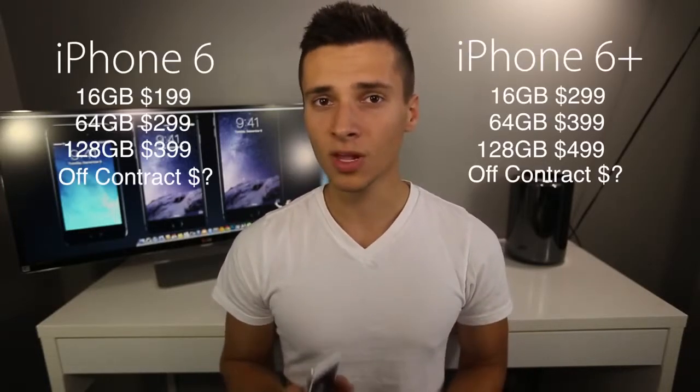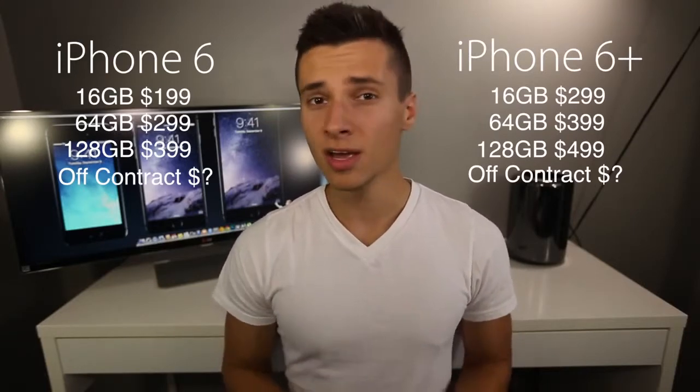So for me, my hand isn't huge. So iPhone 6 would be the sweet spot for me. However, the 6 Plus, if I was already thinking about it, I would definitely jump for it because the better camera, the better screen resolution, and the better battery life are all huge points, definitely well worth the $100 for me. And the actual cost difference between these two isn't very far off.